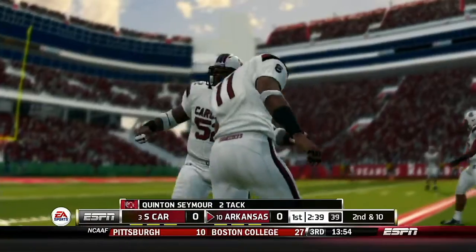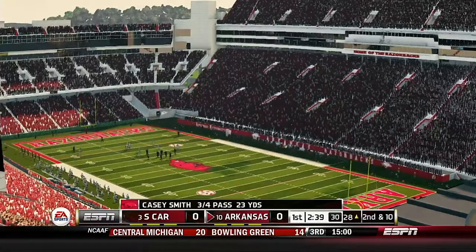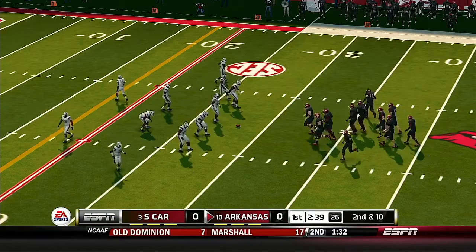Looking for his man, incomplete. The ball just sailed on him and he knows it. He'll get it next time. That makes it second and 10. It's second and 10. Ball on the 28-yard line.